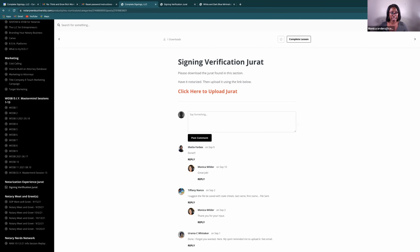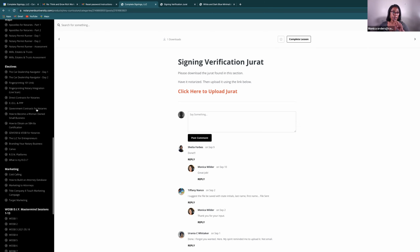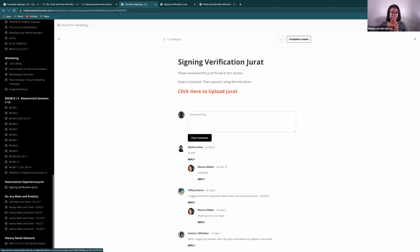I take that back because I have a section going here for the meet and greets. Actually, you know what? I'm going to take all of that back because I haven't yet put the book club meetings into the electives. You see down here where it says Notary Meet and Greets to the left? Look for later on today, look for Notary Nerds Book Club. That'll make it easier for everyone.